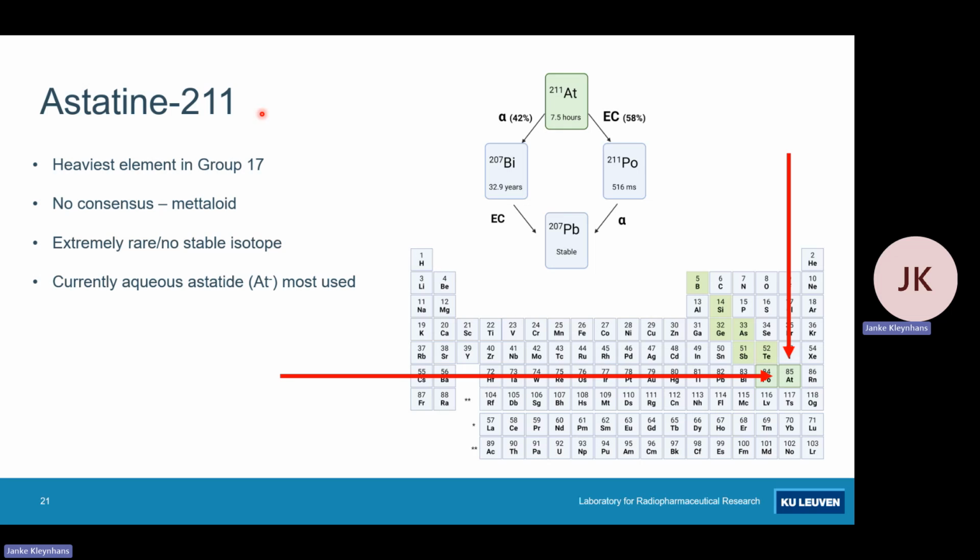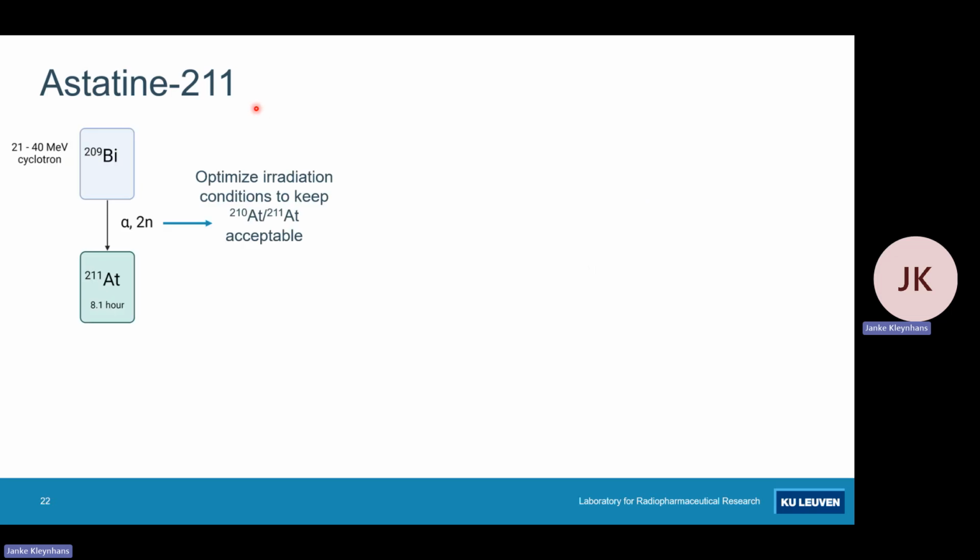Halogen, metalloid, whatever. A very rare element, and it has not been produced in high enough quantities that it's measurable in grams or stuff like that. So most of the chemical analysis that is normally done is not feasible with the amount of astatine that we have. The best way to produce astatine-211 is through the bombardment of bismuth-209, natural bismuth, with alpha particles, and then the release of 2 neutrons gives you astatine-211, but you have to optimize the irradiation conditions to keep the amount of long-lived astatine-210 to a minimum. Most optimally 29 MeV or 28.5 MeV seems to be the way to go.